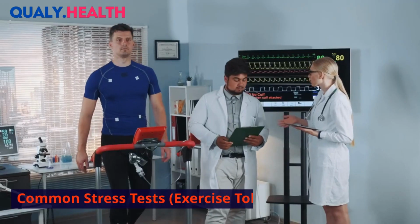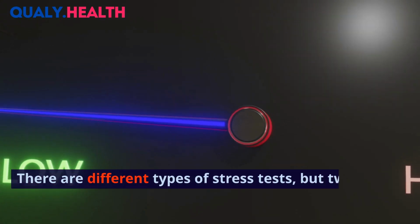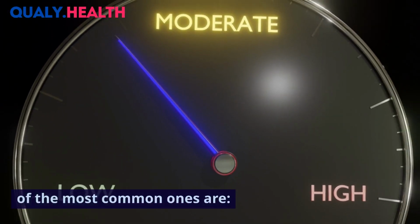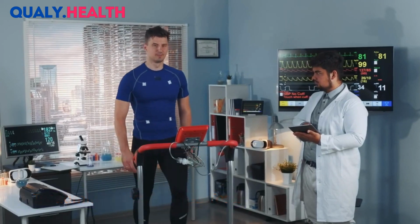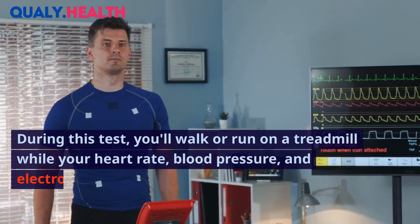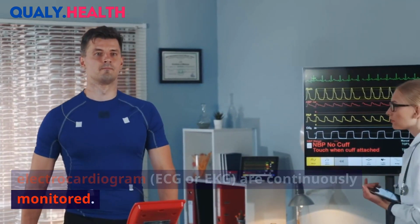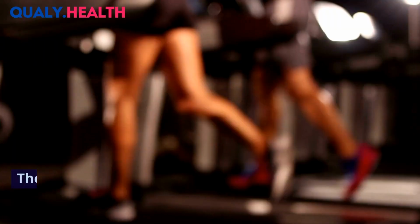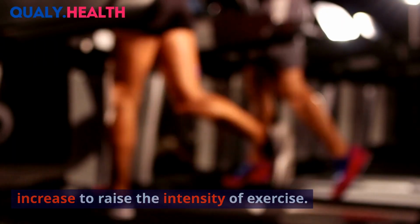Common stress tests, exercise tolerance tests. There are different types of stress tests, but two of the most common ones are: 1. Treadmill exercise stress test. During this test, you'll walk or run on a treadmill while your heart rate, blood pressure, and electrocardiogram, ECG or EKG, are continuously monitored. The treadmill's speed and incline gradually increase to raise the intensity of exercise.